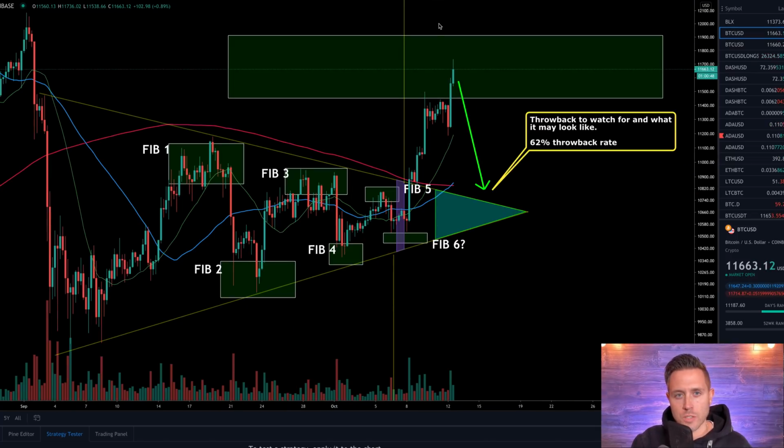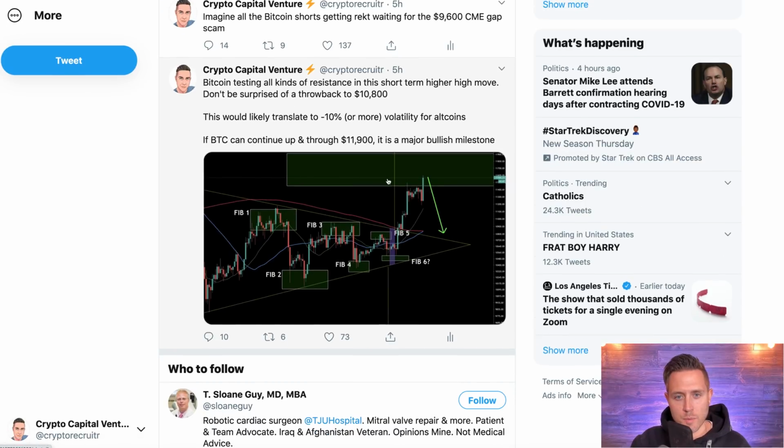Now what I want to talk about right now is this tweet from earlier, because all of this comes together perfectly. And this was the tweet: Bitcoin testing all kinds of resistance in the short term, higher high move. Don't be surprised of a throwback to 10,800. This would likely translate to negative 10% or more volatility for altcoins. If Bitcoin can continue up and through 11,900, it is major bullish milestone. So obviously two different things going on.